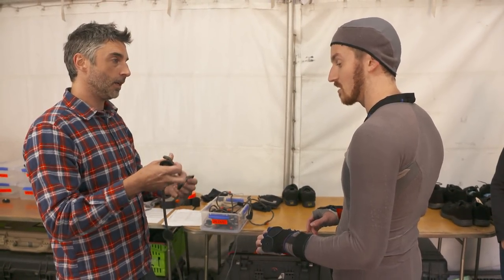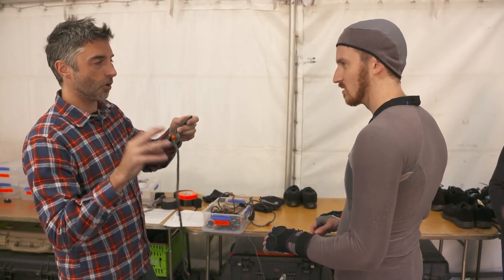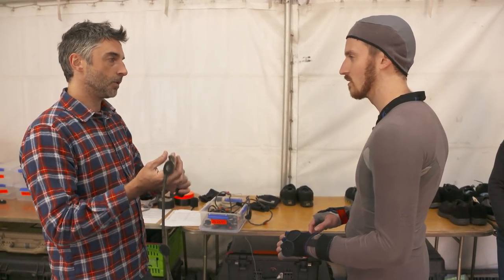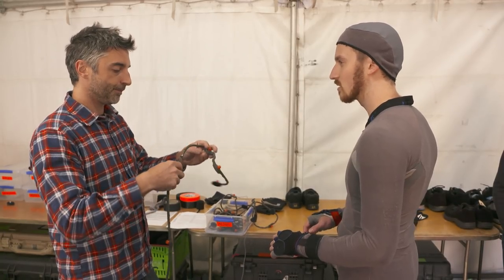These are 1 watt LEDs, so they punch the light and we're strobing them so they're in time with the shutter of the camera. Okay. So we're actually overpowering them so we can get more juice out of them. Gotcha.